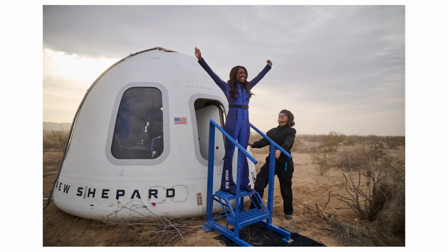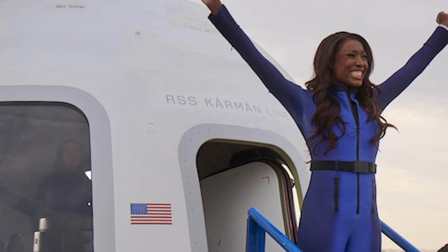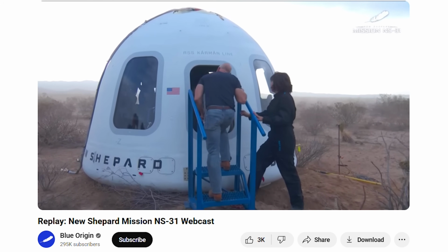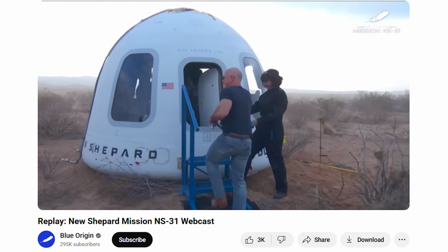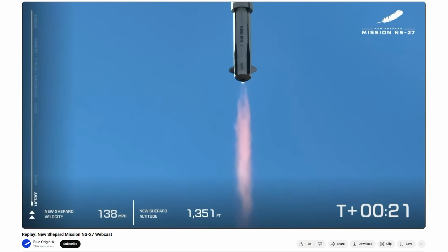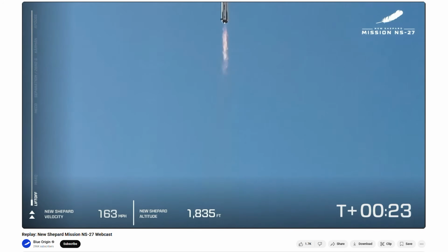Currently, Blue Origin have 2 human-rated New Shepard capsules: RSS Kármán Line, which was the capsule that was used on this NS-31 flight, and RSS First Step. First Step is the capsule which has been used for all of the previous manned New Shepard flights. NS-31 was the first time that Kármán Line has flown with people on board. It's only flown once before on NS-27, but that was an unmanned flight.